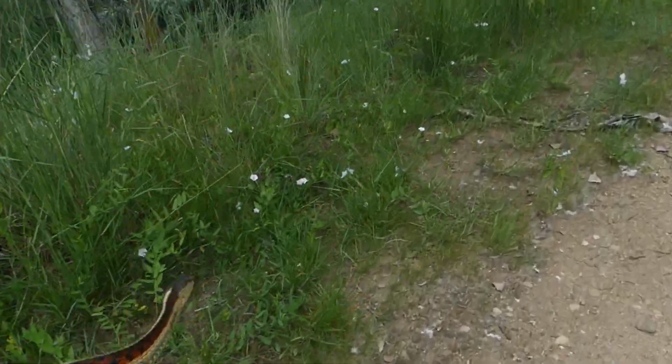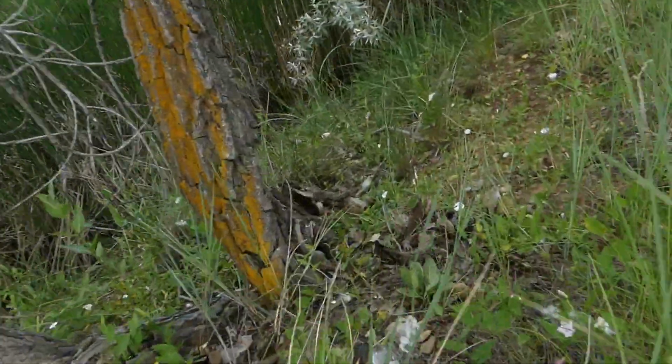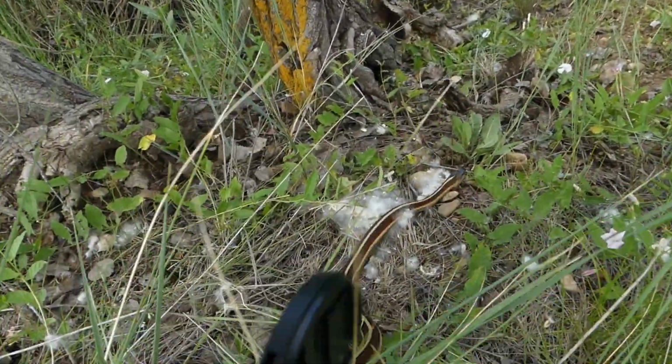All righty, guys. I'm going to release this beautiful snake right back here. Let him continue off into here. What an absolutely beautiful animal.